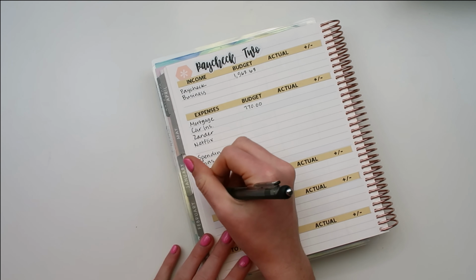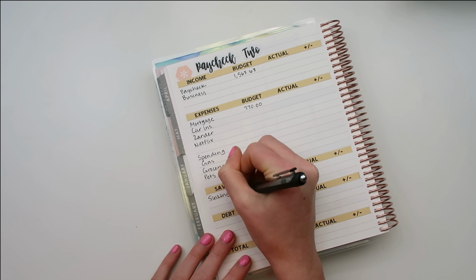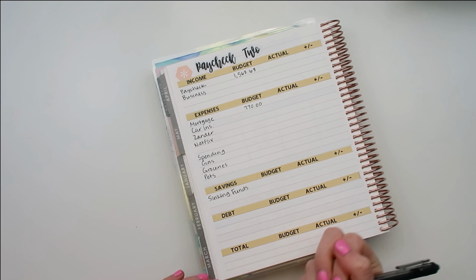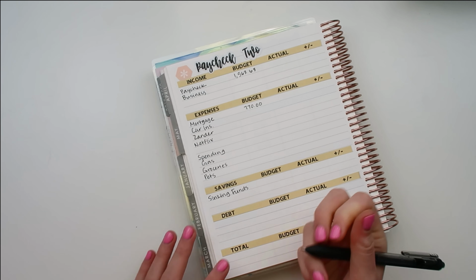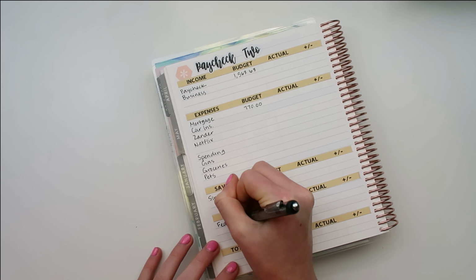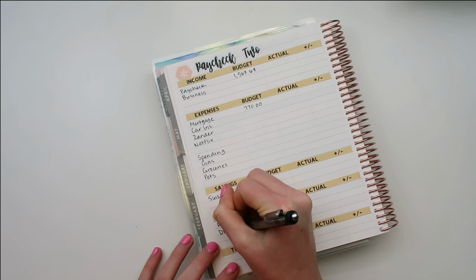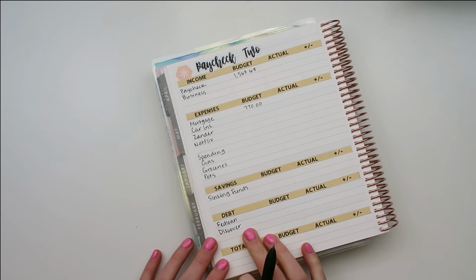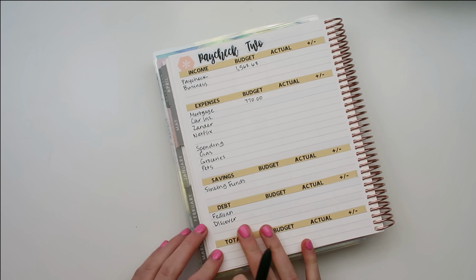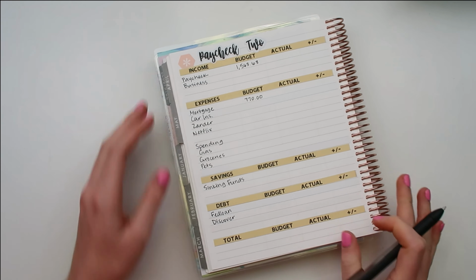So then we have sinking funds down here. And then I have my Fed loan and my Discover card. And I'm so excited that I only have 2 things to write down there right now because I don't have my Best Buy card anymore, which is so nice.